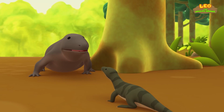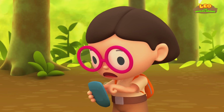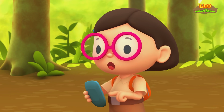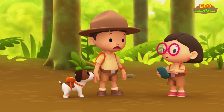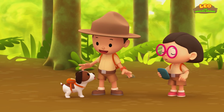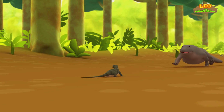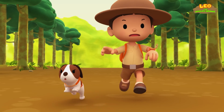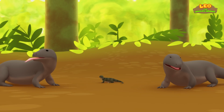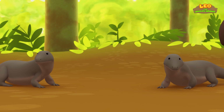Oh no! A second Komodo dragon appeared. To scare away a Komodo dragon, we need to make loud noises. Loud noises? Okay, Hero, you know what to do. Look! The Komodo dragons are confused because of the noise. I've got you, baby Komodo.